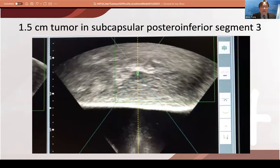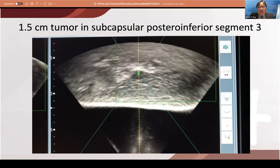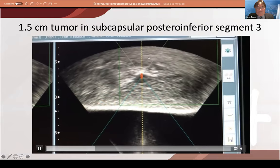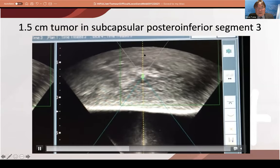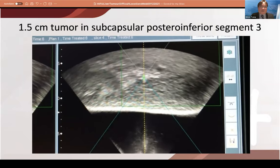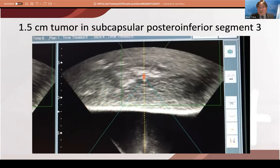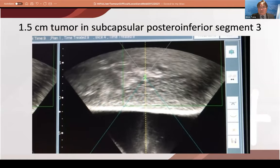And here, lastly, I'm going to show you a video of ablation of a small tumor in the subcapsular posterior inferior segment 3 of the liver. Yeah, we have to be careful. A nasogastric tube was inserted in order to decompress the stomach. As you can see here, this hyperechoic area is actually the stomach and the surrounding omentum. But we can still do a safe ablation of a subcapsular tumor, even if it's close. We do not do ablation if it's invaded into the stomach or invaded into a hollow viscus, but we can still ablate if it's close to it, as long as we control the power. As you can see here, there's satisfactory grayscale change.